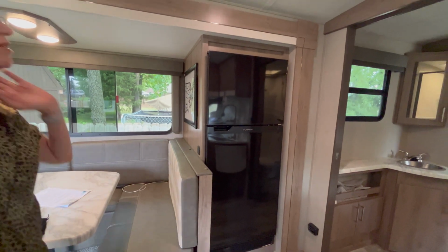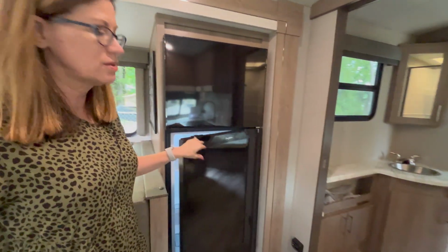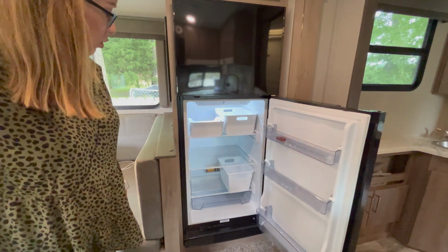Okay. And the refrigerator's not really storage, but it's pretty big. Well, it stores your food. Yeah, so you're gonna eat. Oh, oops.